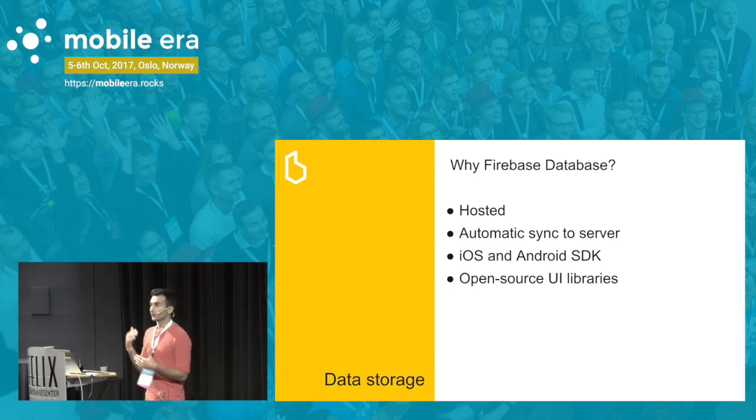But if you want an offline capable, cached version of all of that data, you've got to build all that yourself at the moment. There's not really that many tools out there. And actually Firebase deals with that quite well.